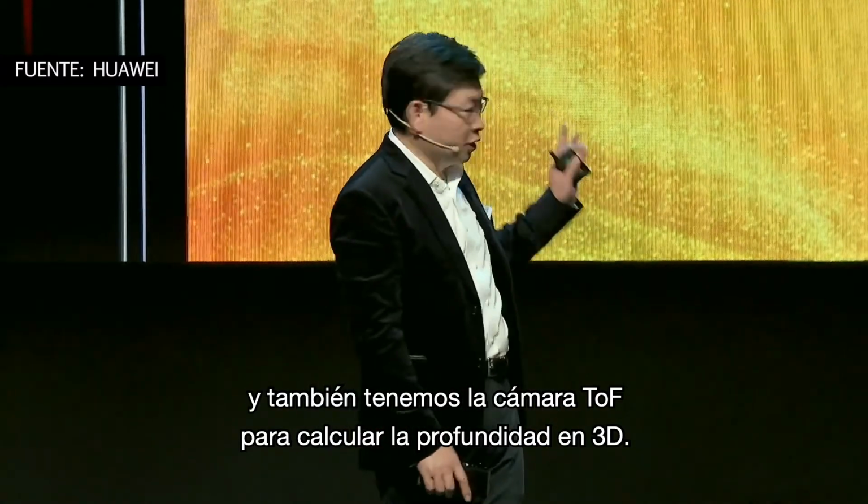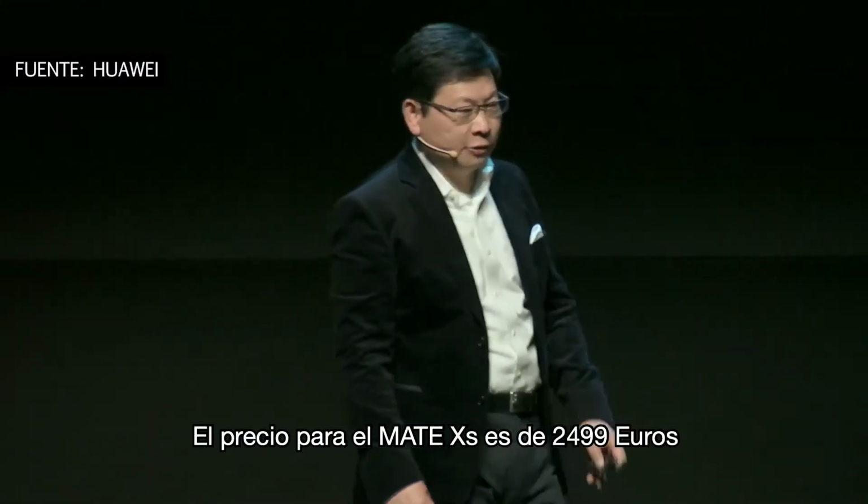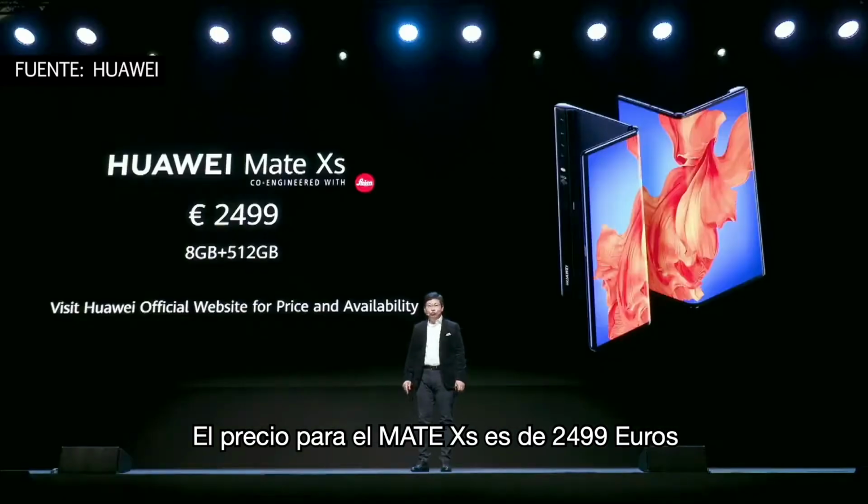And we also have the top camera on it for 3D depth sensing. The price for this is 2,499 euros.